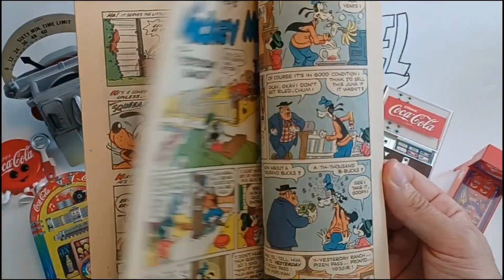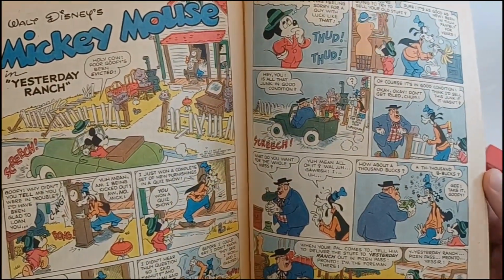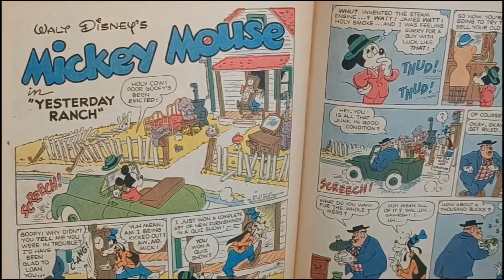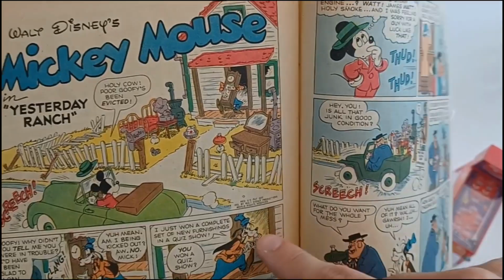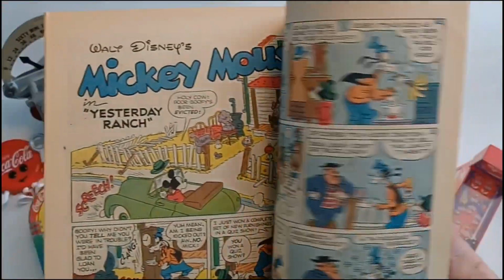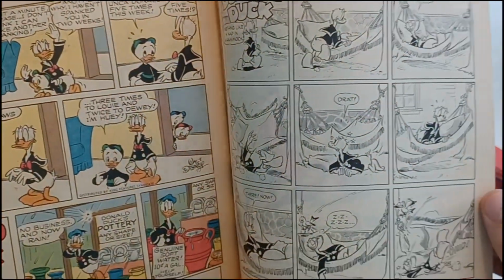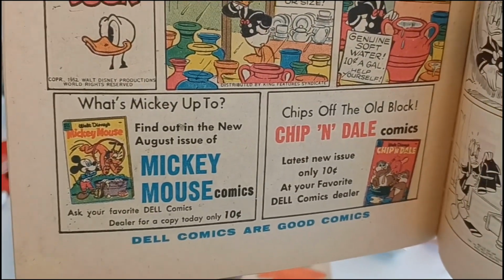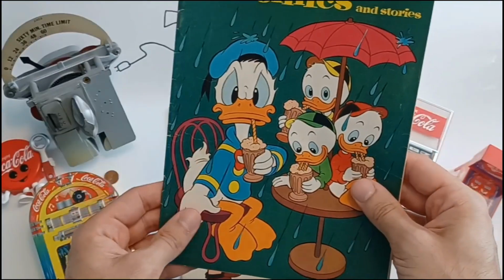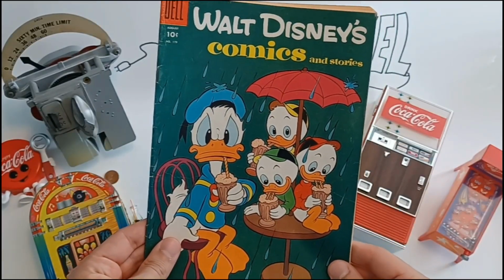So there's Pluto, Mickey Mouse and the gang, just great artwork all the way. Copyright in the corner there, Walt Disney. So they were a household name at this time. And if you didn't get enough, you can also order more. Milkshake cover, great.